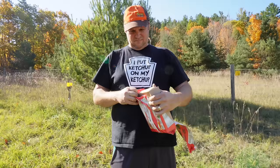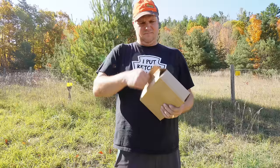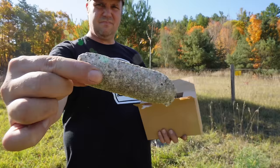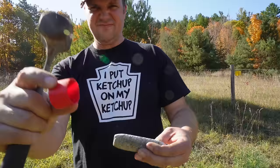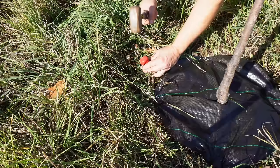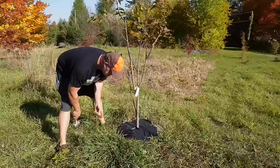Fall is a great time to add fertilizer to the fruit trees in our permaculture orchard, and we are using this Vigoro brand. They're fertilizer spikes that you hammer into the ground right around the drip edge of all the trees. And these spikes are a slow release style, so we won't have to put more spikes again until next spring.